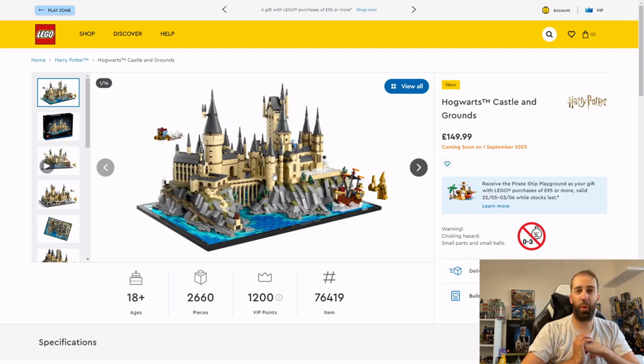So we'll have to wait and see on this one. I need to take this one in more. I've got plenty of time to think about it, since it's not coming until September the 1st, so it's quite a long wait. I'm on the fence about it. Do let me know in the comments what you think about this set. Is it one you're excited about? Is it maybe a bit smaller than you were expecting?